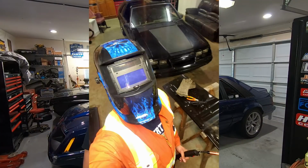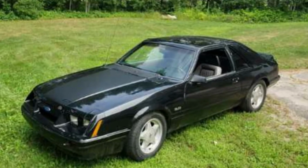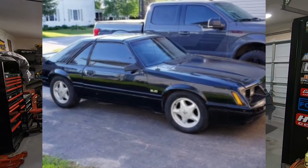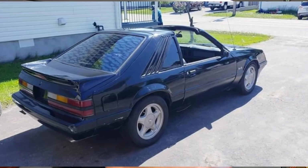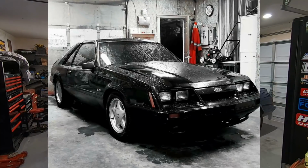Next up is Mario Fortune. Mario's car has a special little place in my heart because this is what my car would look like from the factory. He has a black car with 5-star ponies, a black 86 original T-top 5.0 vehicle that I'm just absolutely in love with, because I know that when my car was brand new, it was black with a black GT stripe. And I look at this and I think, hey, it's probably what my car would look like.